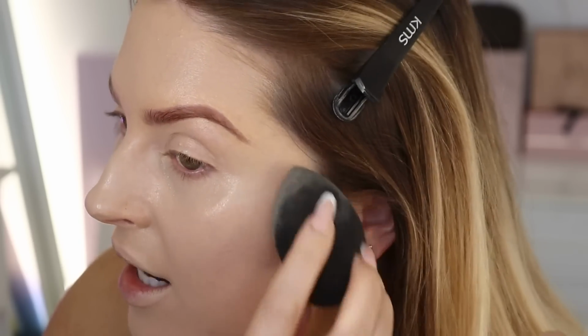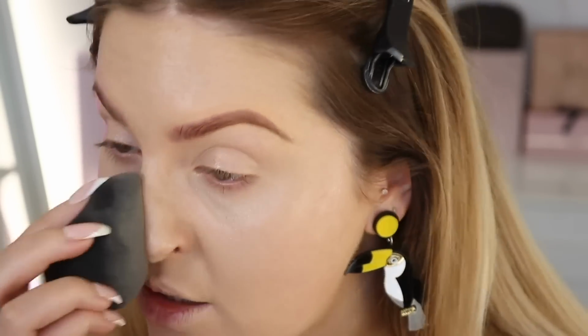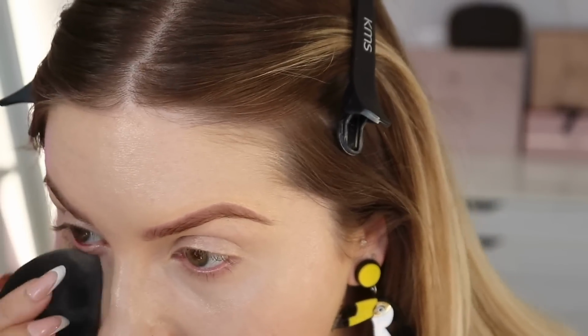It doesn't feel like I'm wearing foundation. Like I can't feel it. It's really light, and it covered everything I needed it to. Like my freckles are gone. It made itself seem like something that was really lightweight and buildable to a higher coverage, but I don't need to build it up at all.